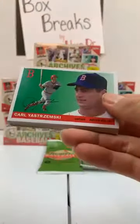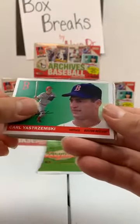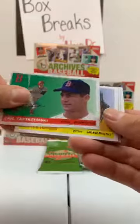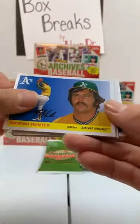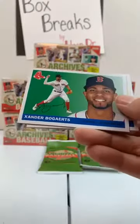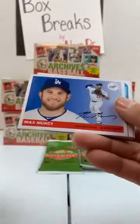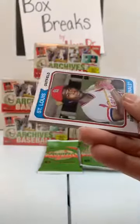All right, let's see what this pack has to offer. Look at that. There's a Carl Yastrzemski. I believe there's a chance to get his autograph in this stuff. That would be neat. Probably pretty hard to get. There's a Catfish Hunter. There's a Yamamoto rookie for the Marlins. Bogaerts to the Red Sox. Albies to the Braves. Max Muncy to the Dodgers.